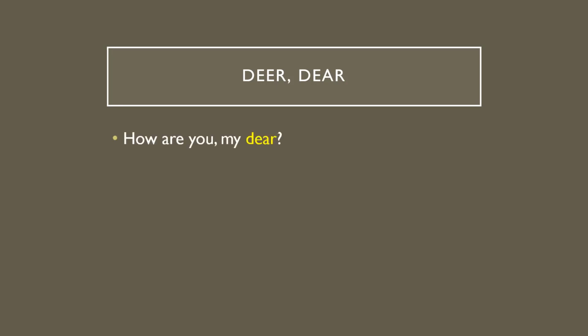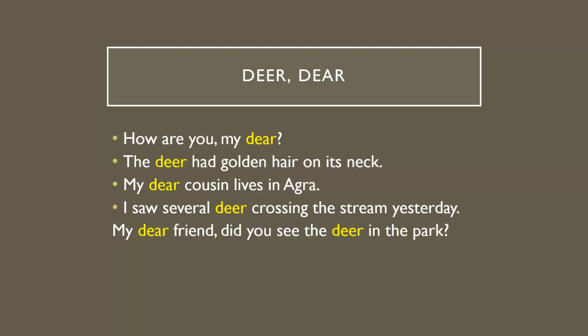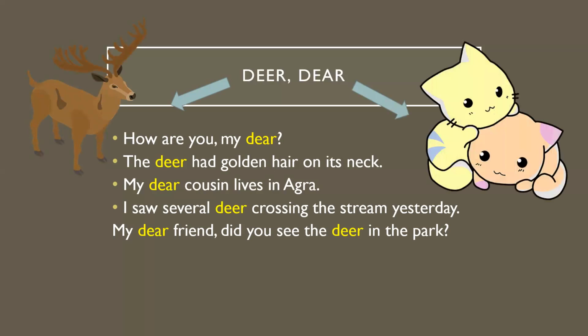Here, how are you, my dear? See, you're being very loving over here. The deer, the animal, had golden hair on its neck. My dear cousin lives in Agra. I saw several deer crossing the stream yesterday. My dear friend, did you see the deer in the park? Now, in this last sentence, I have used both the words in one single sentence. I hope that was clear. So here's a deer, and you can see both of them being very loving. Dear. They're dear to each other.